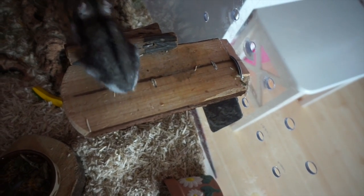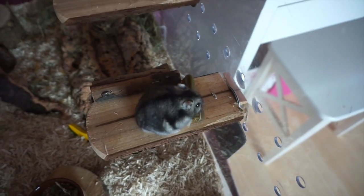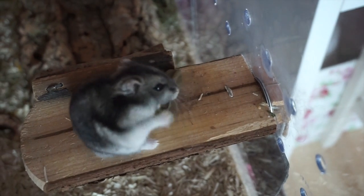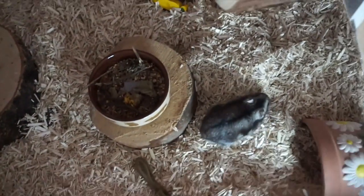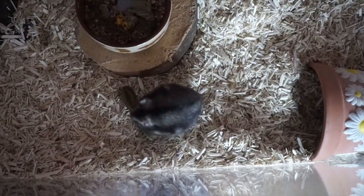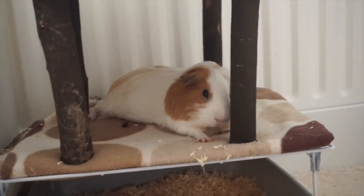Have to mind out because they'll probably try and attack my hand. There you go. You gonna have a chew? Oh, how adorable. That is pretty cute. He's probably gonna go and drag it off to his nest now. Oh, this is gonna be hilarious. Watch him. Oh, that looked painful. He just landed in his dish, bless him. Oh, you got concussion now. Look at Bunny with her little feet.